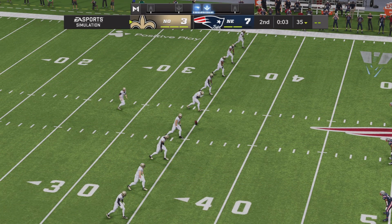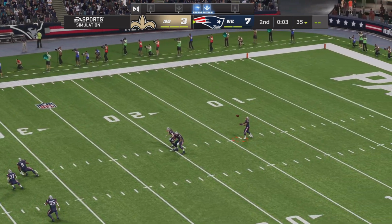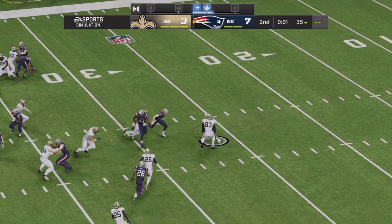So with 3 seconds remaining in the half, they will line up to kick this one away. On the return is J.J. Taylor.